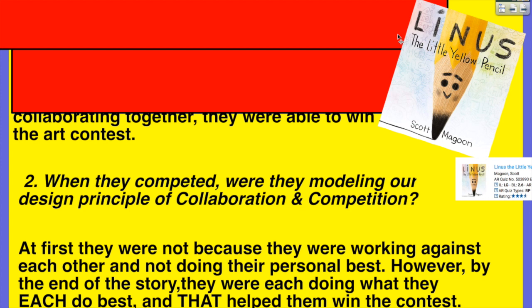If you're a second grader and you are interested in taking an AR test on this book and you're working towards your AR goal, the book level is 2.6 and it's worth half a point if you pass the test.